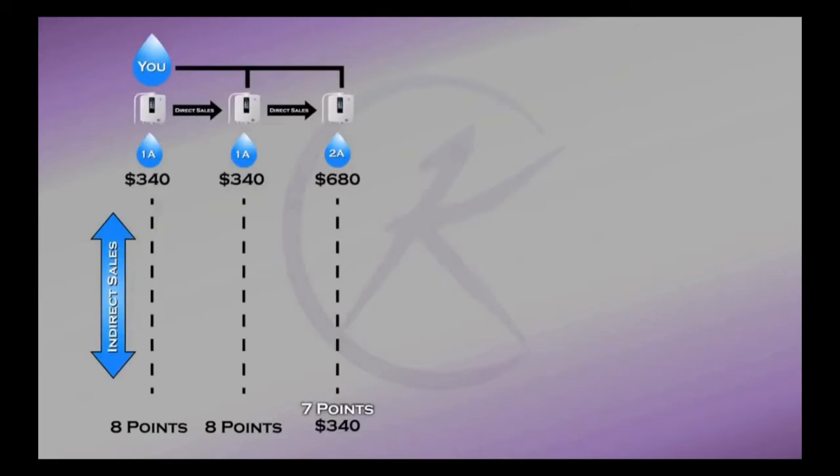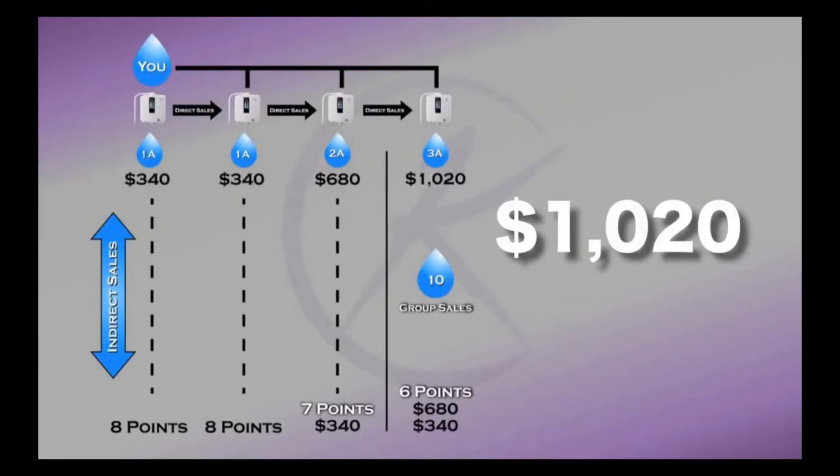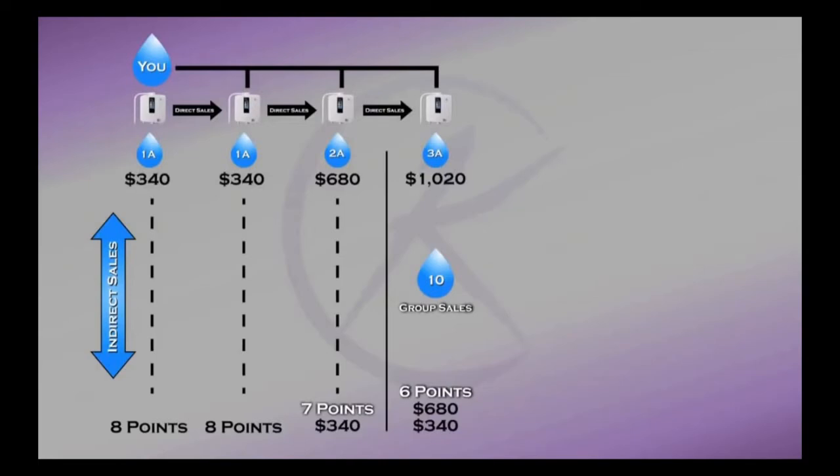Let's say you only sell those 3 machines, Matt, Mike, and Ben. But Ben goes out there and sells 7. Now that you have 10 total group sales, on your next direct sell, you sell to your friend Kim. Now you're gonna get a check for $1,020. Okay, so what do I mean by indirect sales? Meaning you don't need to sell all the machines yourself. That's why there's so much leverage in Enagic. And so after Kim buys her machine, you get $1,020.